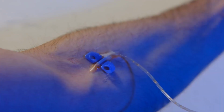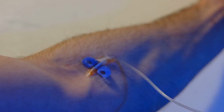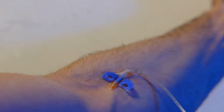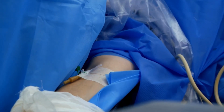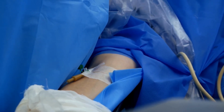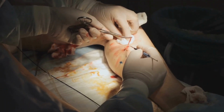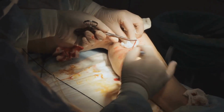The subclavian vein, found underneath the collarbone, is another potential site for central line insertion. However, it's deeper under the skin than the internal jugular and can be more difficult to access. There's also a risk of puncturing the lung during the procedure, which could lead to a pneumothorax or collapsed lung. The femoral vein, located in the groin, is the third main site for central line insertion. While this site is easy to access, it carries a higher risk of infection due to its proximity to the genital area. Additionally, patients who are obese or have a large abdomen may find this site uncomfortable.